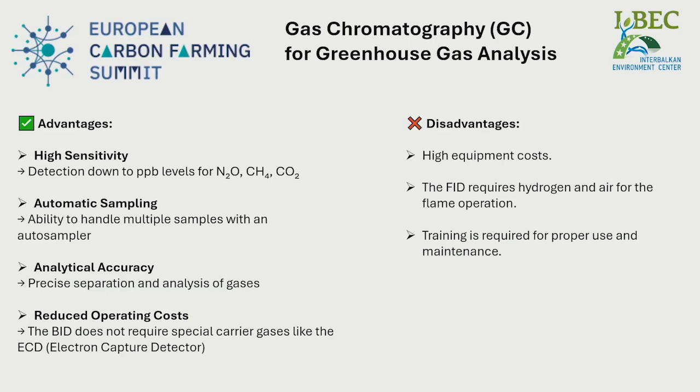The disadvantages of this: it is a higher cost of buying the equipment. The FID sensor requires hydrogen and air for the flame operation, and it also requires training for the proper use and maintenance. Next slide.